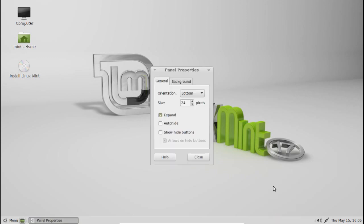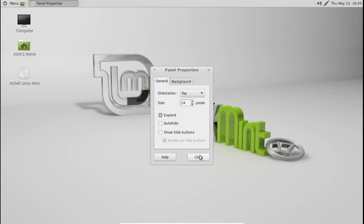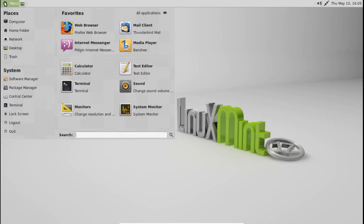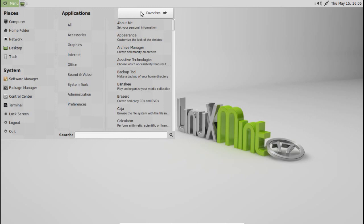This one is customizable. For example, I can move the panel from the bottom to the top. One of my favorite things here is something called the Mint menu. You may or may not have seen this before. I can toggle back between all applications and favorites.